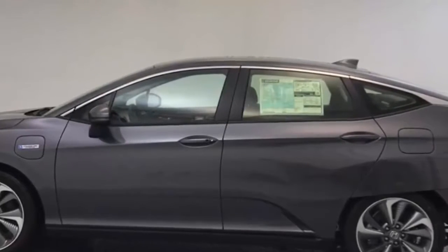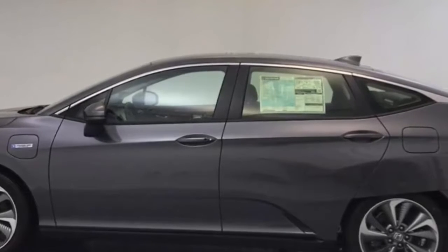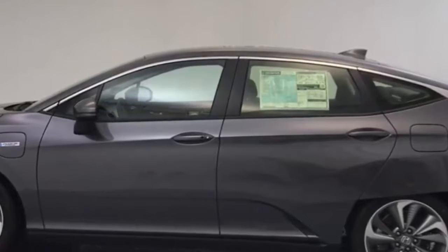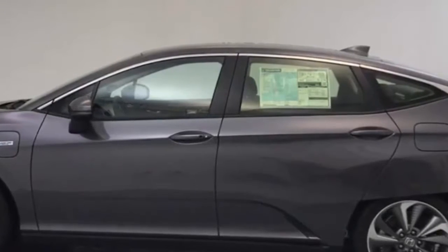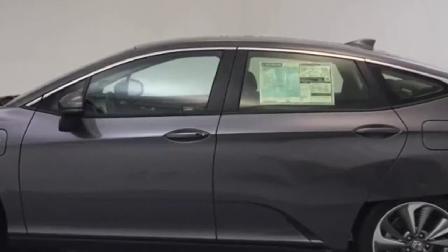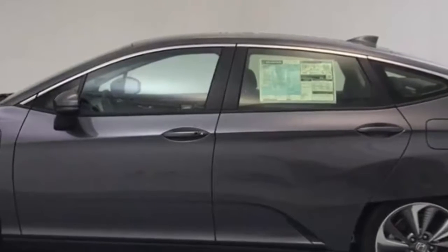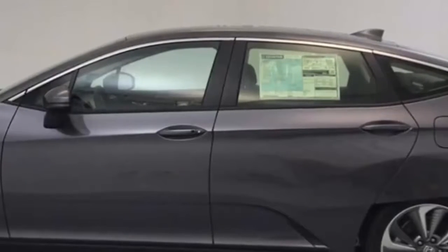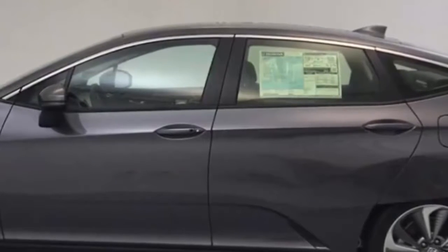Instead of a transmission, the Clarity is fitted with a single-speed controller, much like those used in pure battery electric cars. Driving the Clarity is a smooth and quiet experience. Power is decent for such a hefty sedan, steering is precise and the car's low center of gravity seems to help it hug the road.